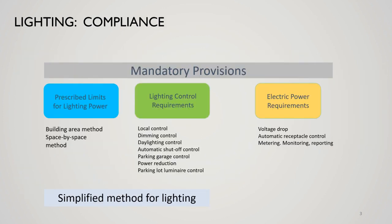There are mandatory provisions. There are prescribed limits for lighting power. Those are defined by both the building area method and/or the space-by-space method. Those are two compliance options. There are lighting control requirements. They might be local control, dimming control, daylight control, power reduction, or parking lot lighting, luminaire lighting control. Those are in the two main mandatory provisions through the building area method or the space-by-space method. We introduced a simplified method for lighting, which will be discussed later, which tries to touch on both of those in an easier way. There is also Section 8, which has electric power requirements, which includes automatic receptacle control, deals with voltage, and also has to deal with metering, monitoring and reporting.